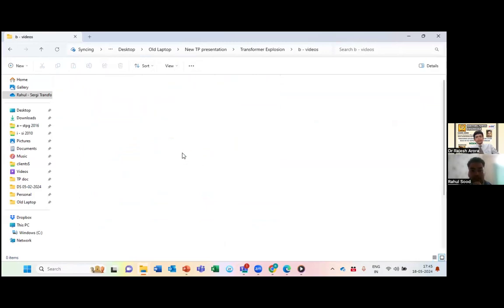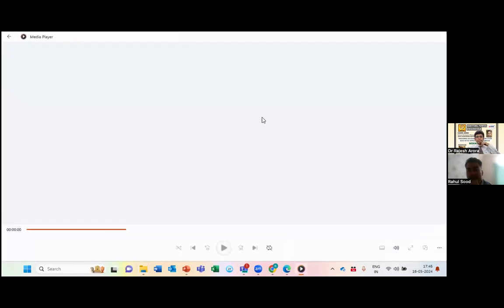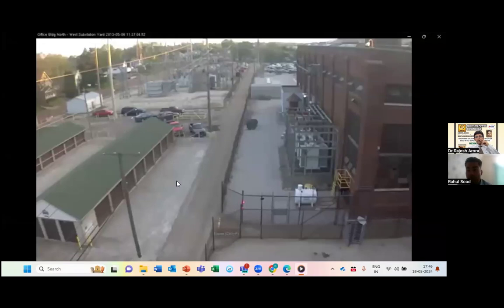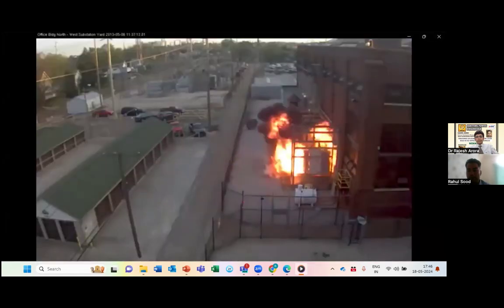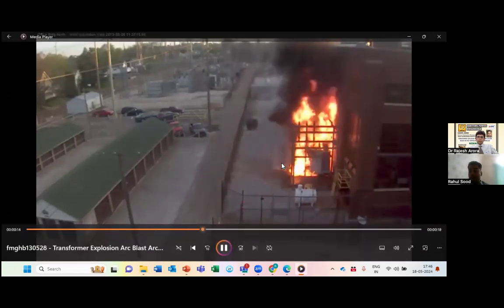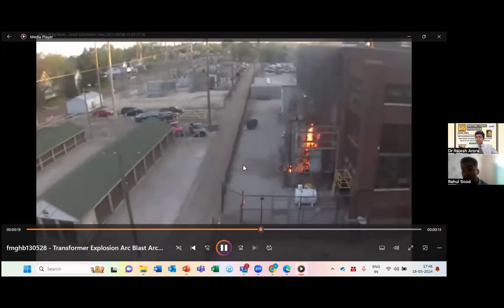This is actually an industrial transformer, a small transformer, and you will see that the PRV activated. Now here is the transformer. The PRV activated, but the transformer exploded. There is no sound, just for your information. So you have seen here that the PRV activated. There was a flow of oil from the transformer, but the transformer exploded.